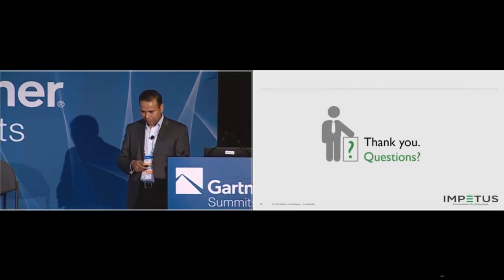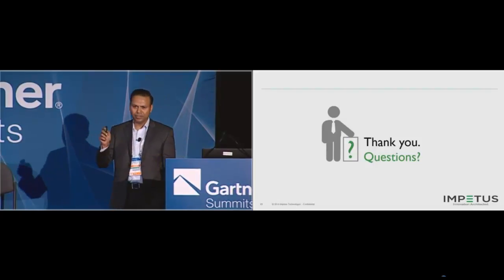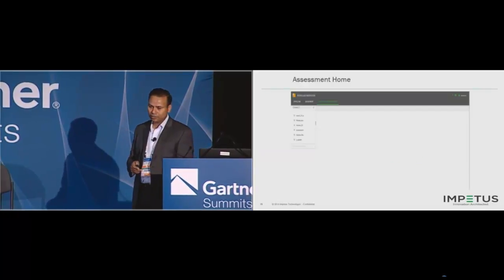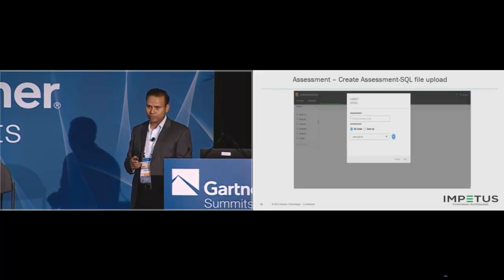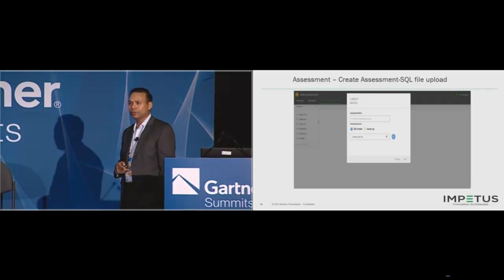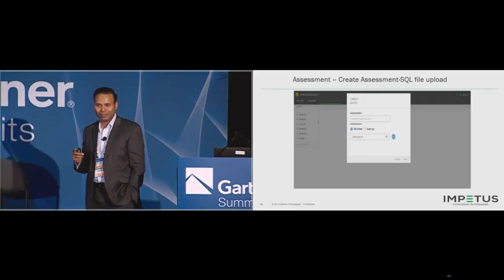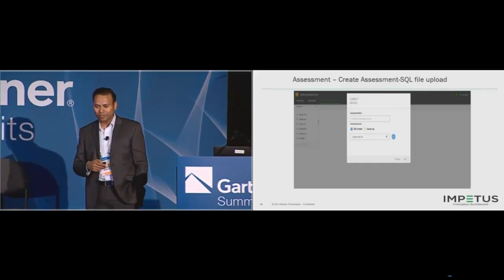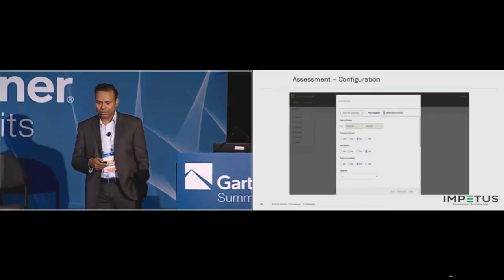We have about 3.5 minutes remaining, but if you're interested, I'll just walk you through very quickly the demonstration of this 4-click paradigm. This is our assessment tool. That's the beginning of the process. You could upload your SQL scripts, or you could give us the direct connection to your data warehouse, but sometimes you may not want to give this tool direct connection into an operational data warehouse or operational data store. So you can give us the query log, and if you give us the query log, we'll start executing it.